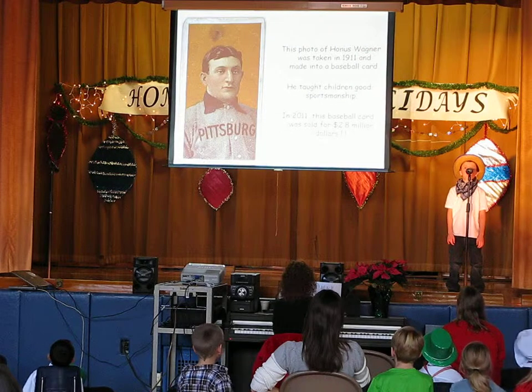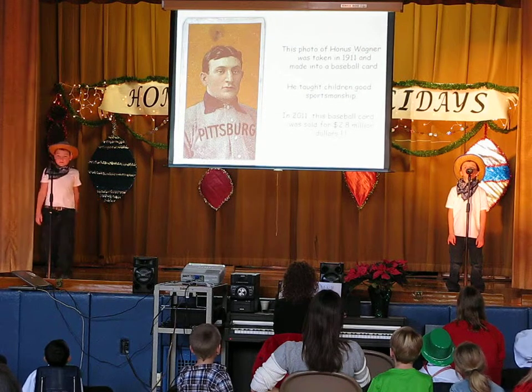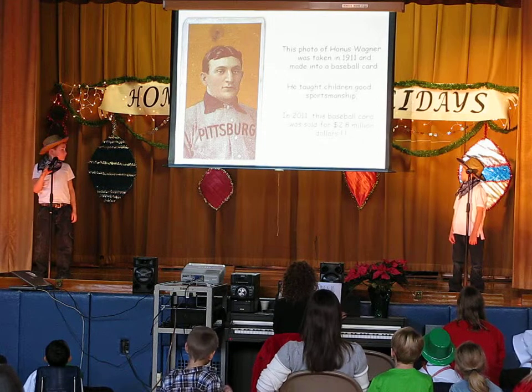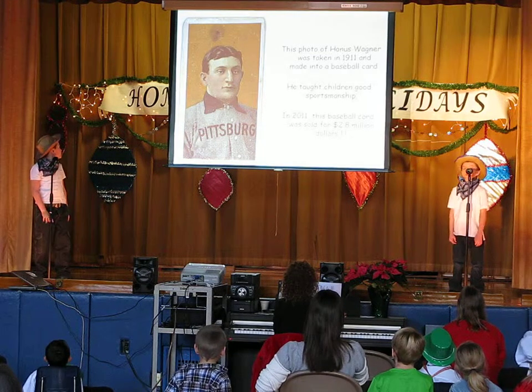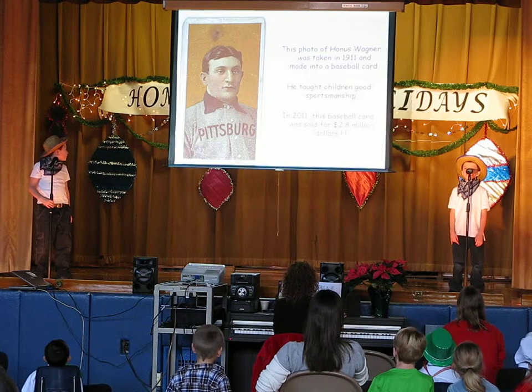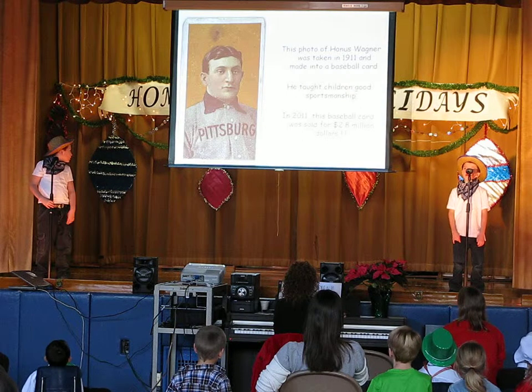This photo of Honus Wagner was taken in 1911 and made into a baseball card. He taught children good sportsmanship. In 2011, this baseball card was sold for $2.8 million.